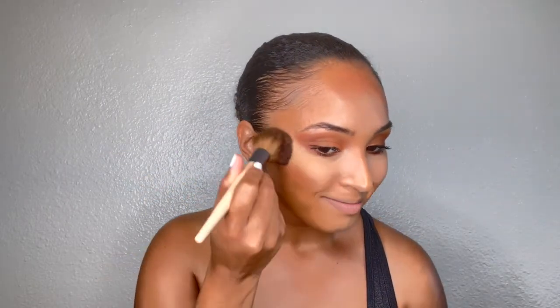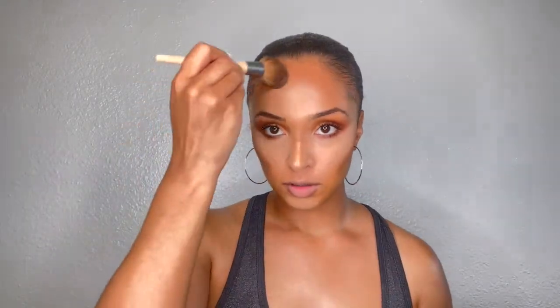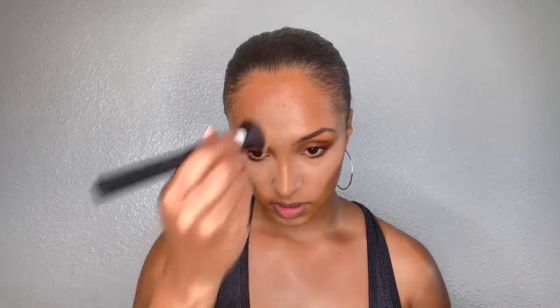That's nice. That is real nice. Wow, very pigmented and perfect for my shade. Wow, I look so sun-kissed right now. Just gonna dull it down slightly on the forehead.